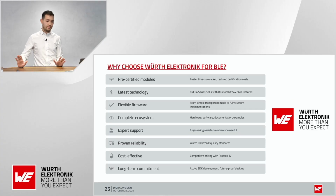So just to wrap it up, why Würth Elektronik is a right choice for your Bluetooth low energy needs.